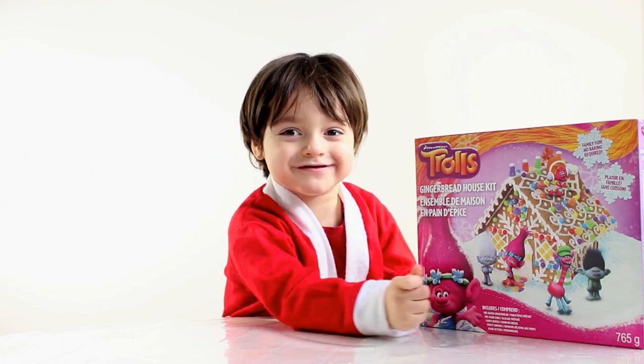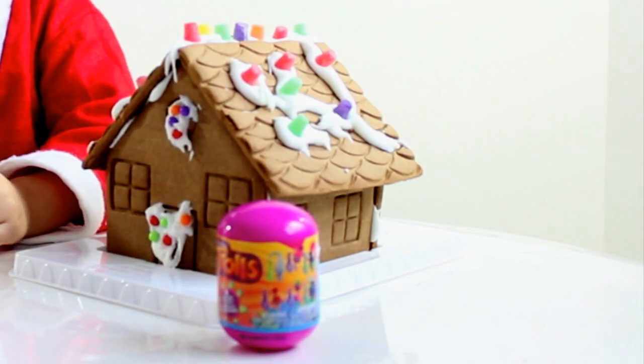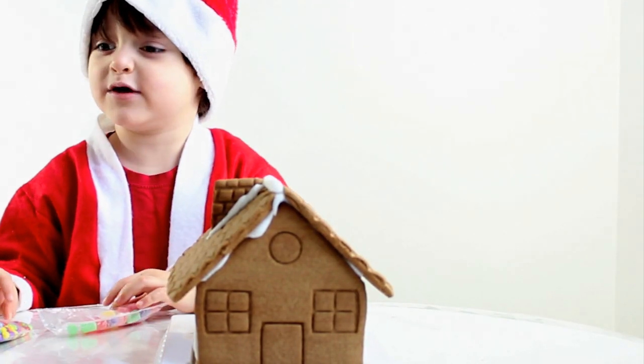Ooh, the cute troll. Oh, that's good. Remember, you have your troll surprise eggs waiting for you. Santa could come down the chimney and bring all the presents. He's coming. He's coming soon.